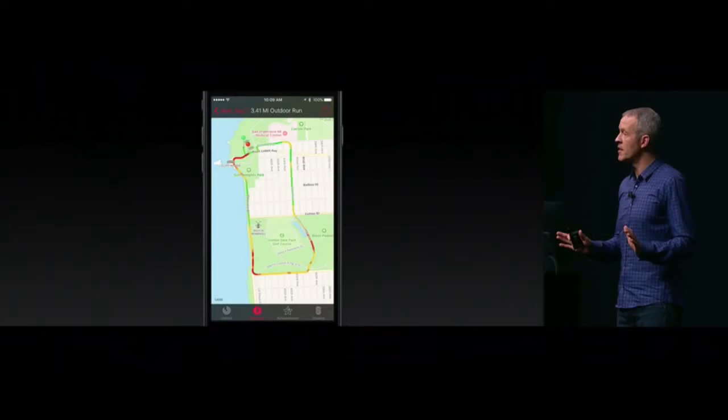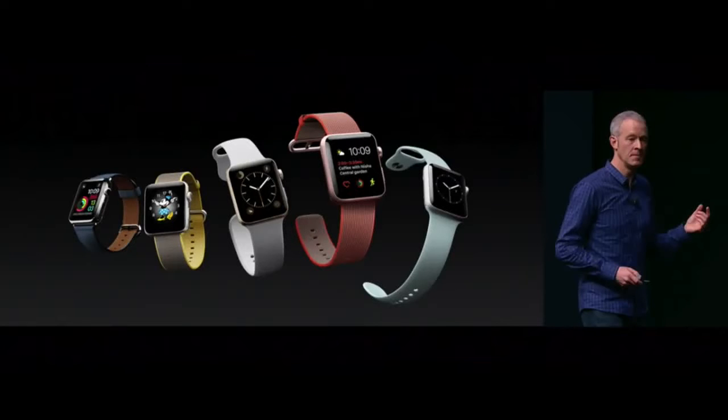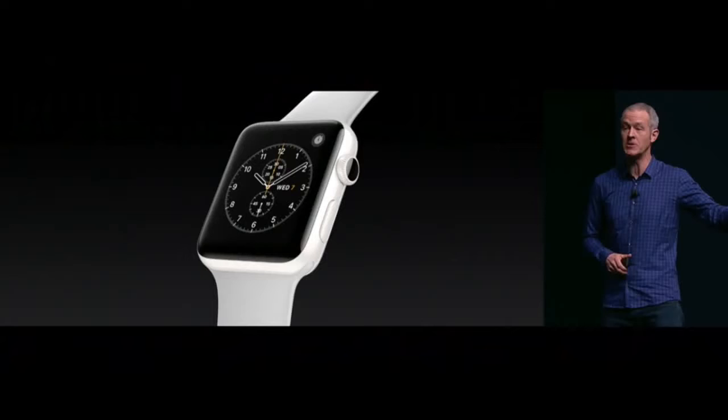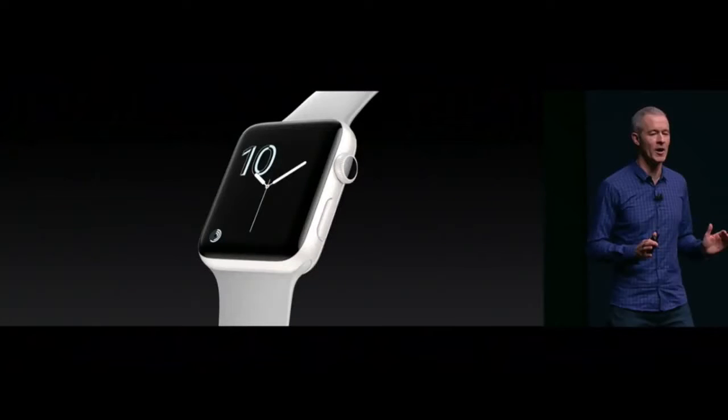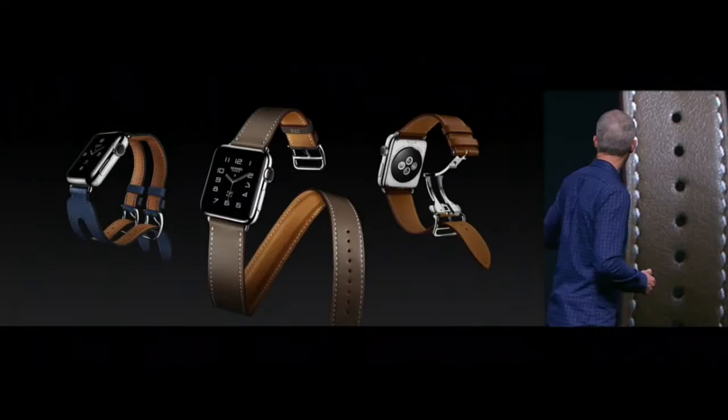There's also built-in GPS now, so instead of cellular connectivity, you're going to be able to track your workouts and do a lot more without your iPhone. So it's less dependent on the iPhone. There's also a new material, ceramic, 4 times harder than steel, really cool white look, and of course, Hermes new bands, the usual. So that's the Series 2 Apple Watch.